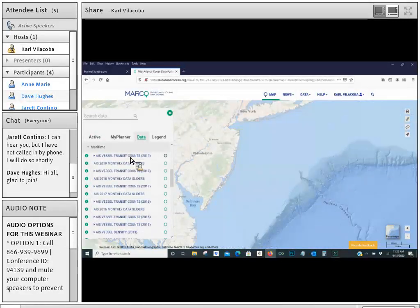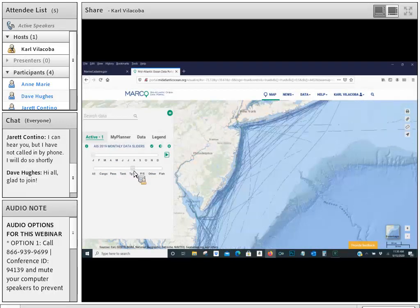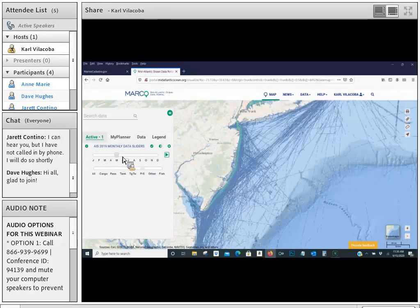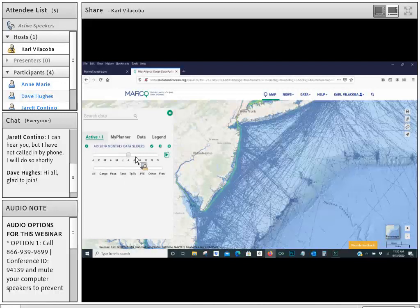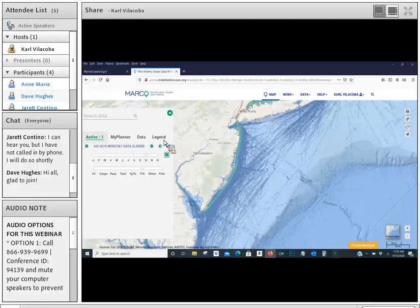a couple of other different options. Now that is the average for the full year, but we also allow you to look monthly. So if you click here on this monthly data slider, it'll activate this button, which you can click. So there's two things you can do here. You can toggle through the type of vessel that you're interested in. So let's say pleasure boat sailing, and you can toggle through the month manually, or you can click here to animate it.